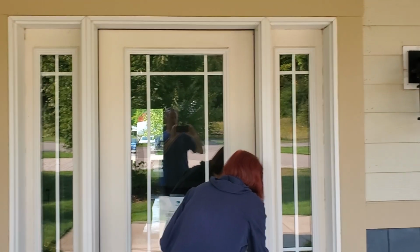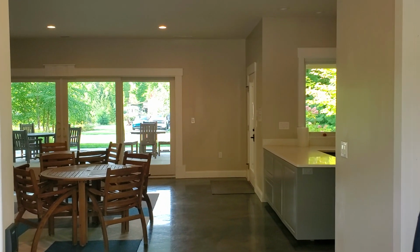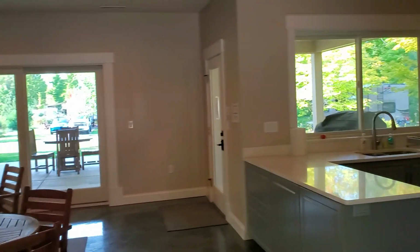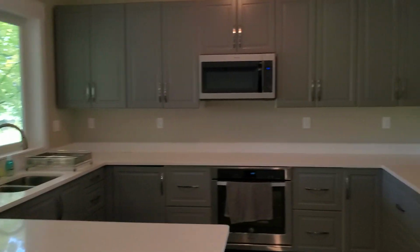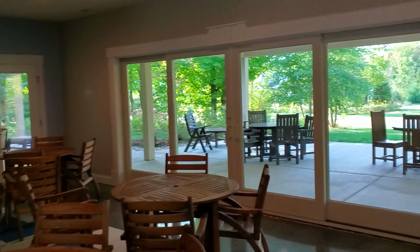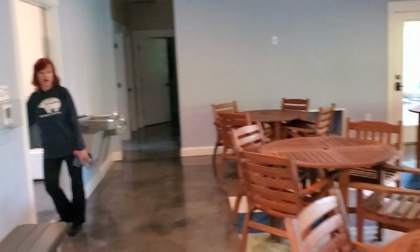I'm going to put you on pause. We'll get inside and show you the pictures. Okay, so again, we're entering the lodge. This is a facility for our resort guests. You can see here to the right a beautiful kitchen. And then as we come around, we've got seating inside and outside. We have a full coin operating laundry.